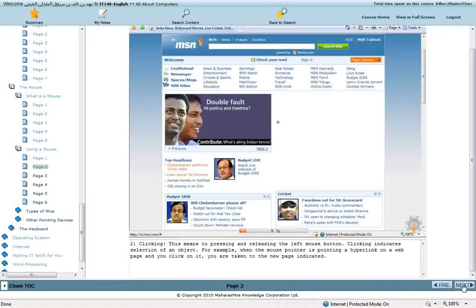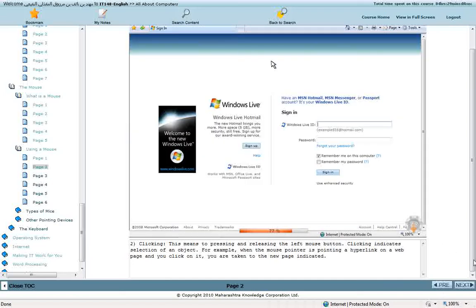Second, clicking. This means pressing and releasing of the left mouse button. Clicking indicates selection of an object. For example, when the mouse pointer is pointing a hyperlink on a web page and you click on it, you are taken to the new page indicated.